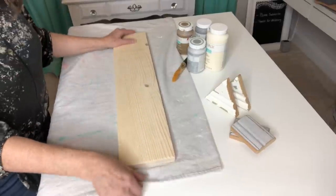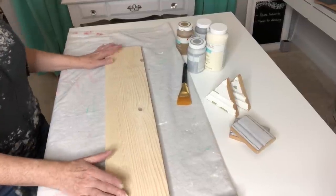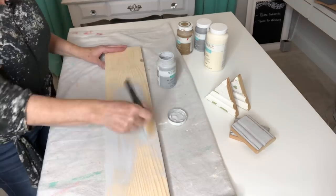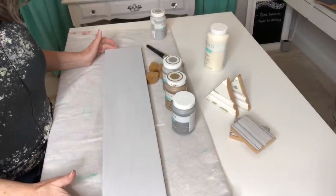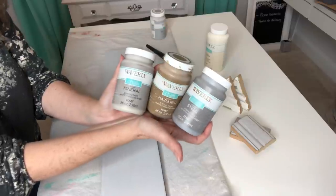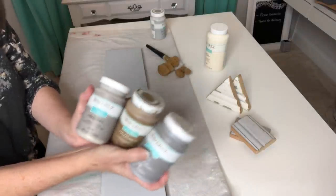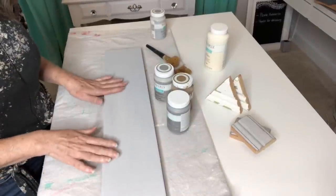This is a Pinterest-inspired project. I think you're going to love how it turns out. I'm going to start by base coating in the color Silver Lining. It is dark outside now, so we are going to come back tomorrow and apply various shades of gray and this hazelnut brown with these little sponges to add some interest and texture to our board.